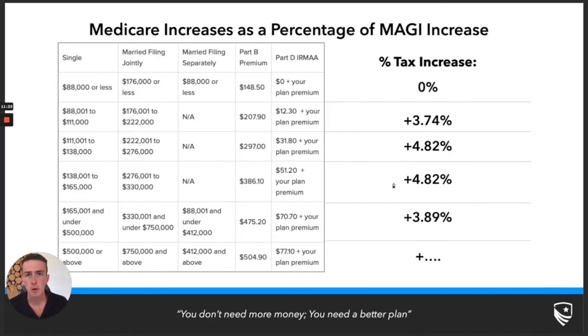Okay, so again, we receive a lot of questions around, does it make sense to perform a conversion if I'm going to be subject to these Medicare increases? And this is going to vary widely based on your situation. Okay, I can't give a broad answer that applies to everybody. What I would urge you all to do, however, is take the extra premium cost that you would have, and simply add it in as your tax rate.